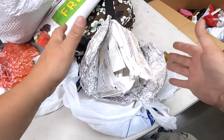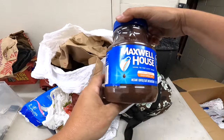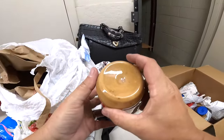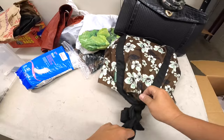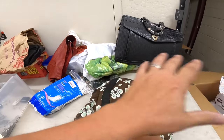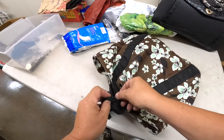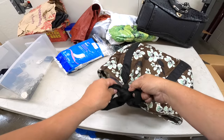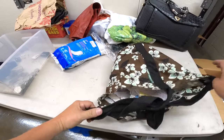Okay, there's junk mail in tinfoil. Coffee and peanut butter. And more bills. So bizarre, right? I mean, in the middle of all this just garbage, we find that. Oh, man. It's making my day, though. Really, I'm just blown away right now. I'm super happy.